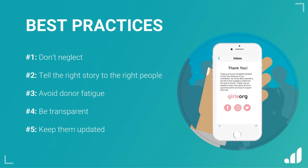Okay, number two, tell the right story to the right people. Segment your donors early on based on their relationship with your organization and understand their donor journey. Try to develop content to be as personalized as possible. For example, Natalie Newby is going to have a very different relationship with Girls.org than, say, a board member or a longtime volunteer like Simone.